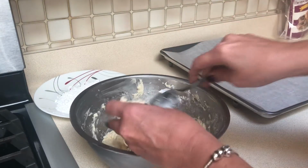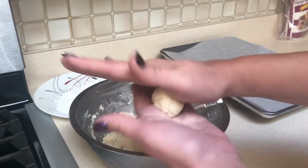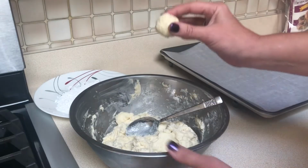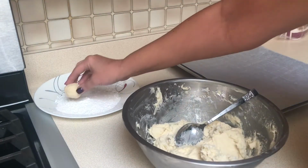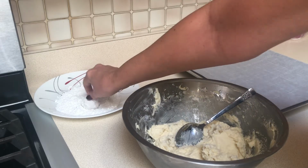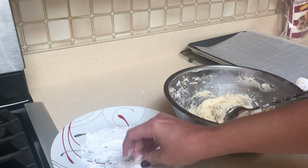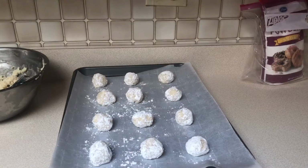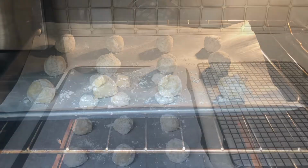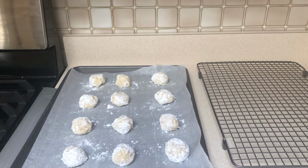It's me, so I'm just eyeballing it. I'm trying to make them all the same size. I'm rolling them up, and I'm going to dip them in my plate of powdered sugar and put them on my parchment paper and then pop them into the oven at 375. While the first batch was in the oven, I made my second batch so I could throw them in right away.